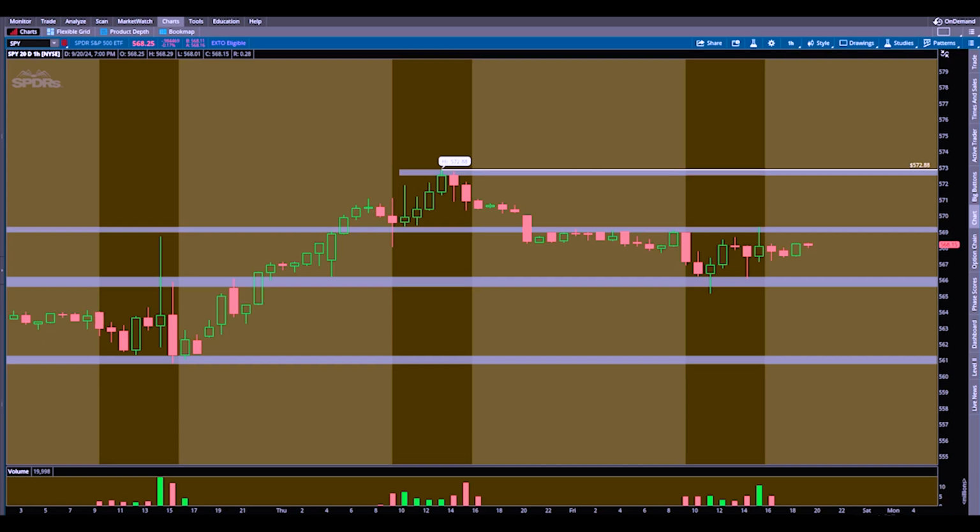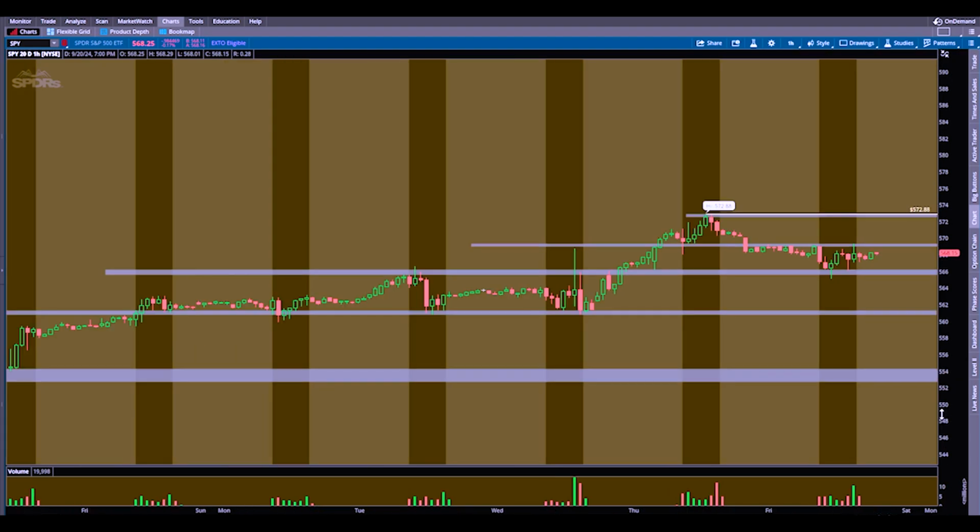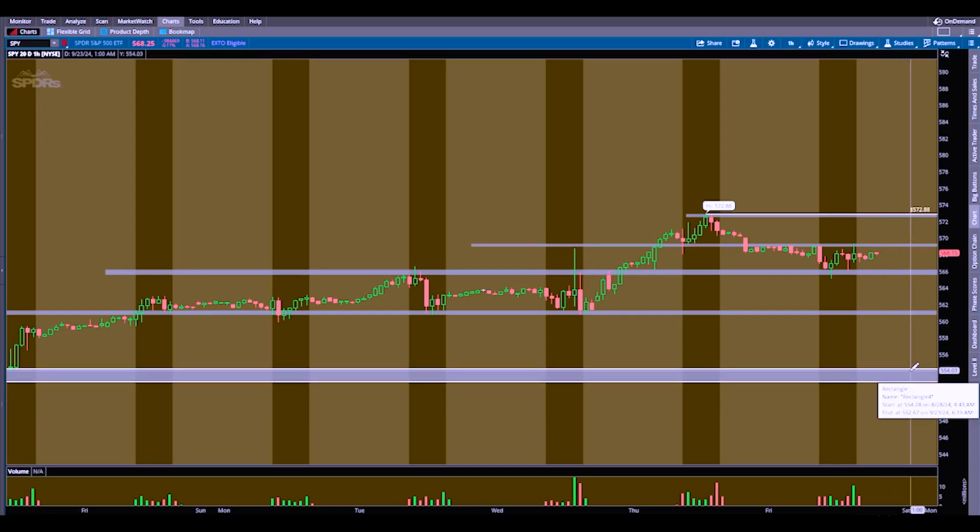Long term, I'm always investing bullish. But as far as day trading, I just take it one day at a time. I just create my supply and demand, support and resistance, areas of confluence, and wait on confirmation. It's that simple. Now, if something happens, we get a really nice pullback this week, I do have a level way down here around this 554 area.